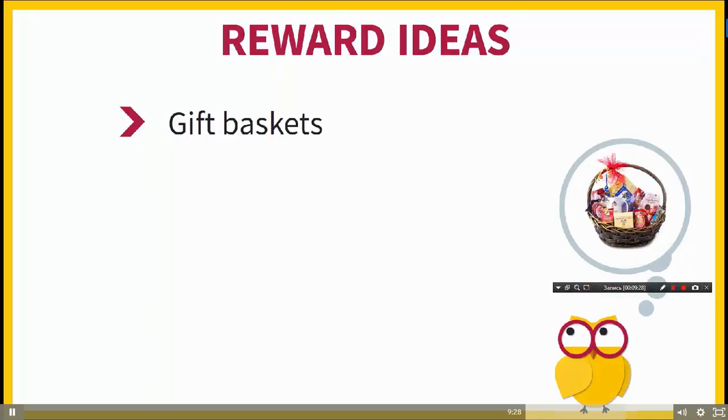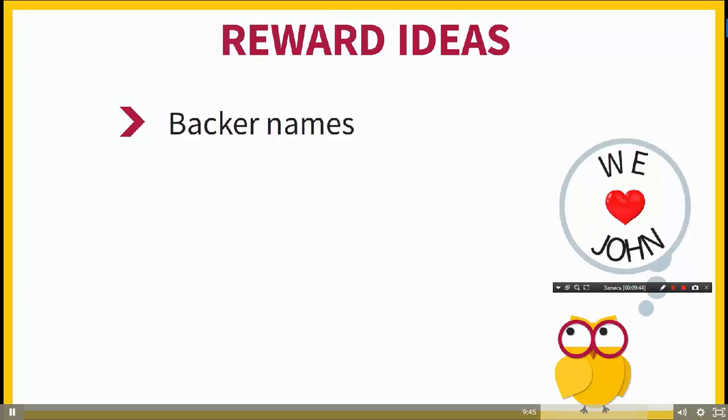Collect new and gently used items from your teammates and resell them as gift baskets. Encourage your friends to give away some cool stuff that costs nothing to them, something valuable they don't use. It could really help to get the word out. Next, baker names. Send a picture from volunteers with the name of the baker, like "We love you, John." For high levels, you can even order a cake.